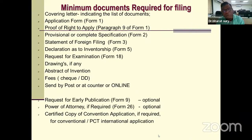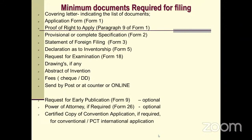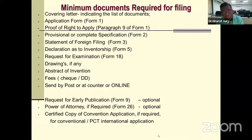What are the minimum documents required for filing? A covering letter indicating the list of documents. Application form 1, wherein details about the applicant are to be mentioned: name, address, applicant title, mobile number, email. Proof of right is required. In column 9 of form 1, the inventors who have developed the new technology are supposed to sign.